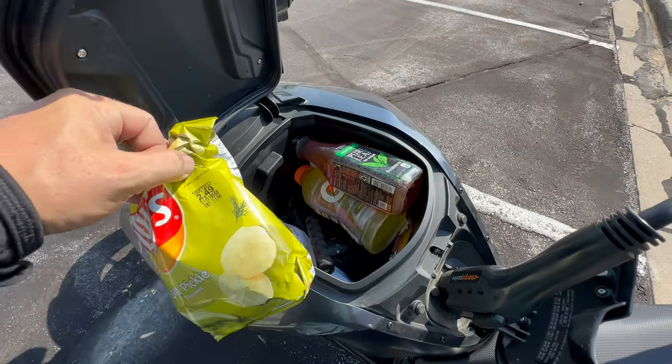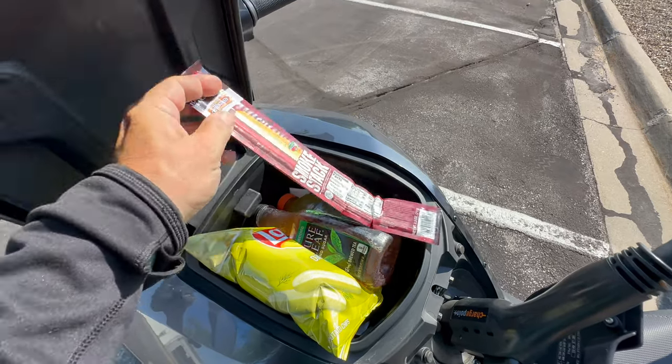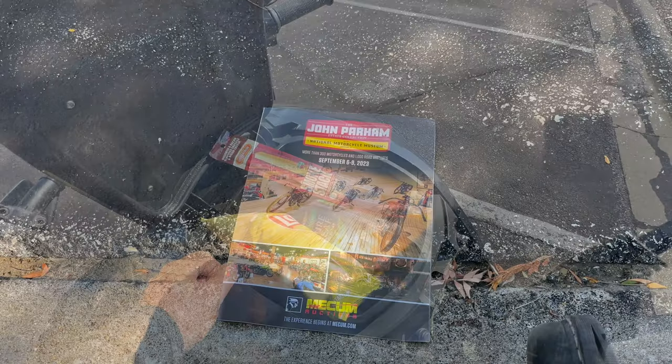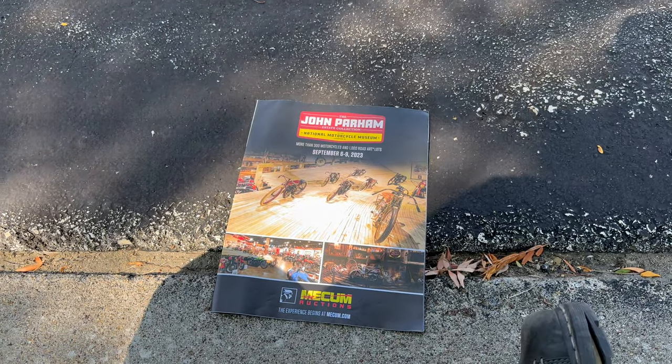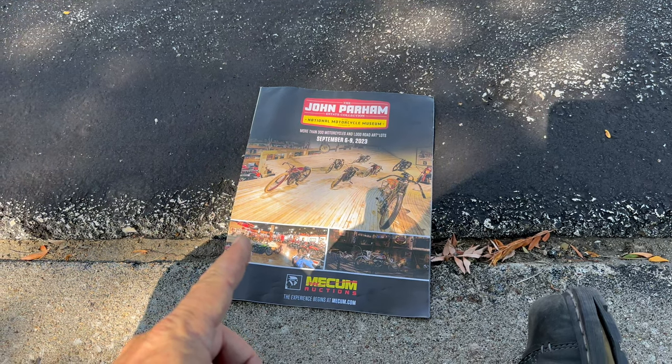I'm glad that I stopped and got some snacks and drinks. Got a Gatorade. Got a beef stick and some cheese. This will keep me busy for a little bit. While I sit here and wait for the bike to charge, I thought I would go over why I am making this trip to the National Motorcycle Museum.